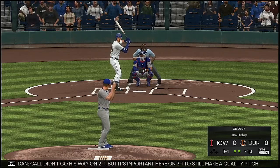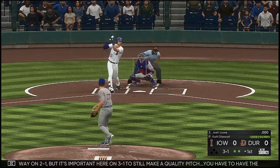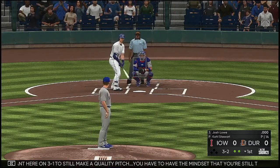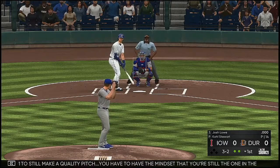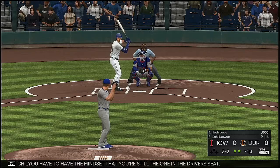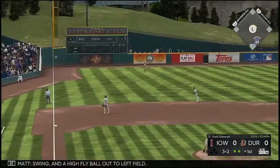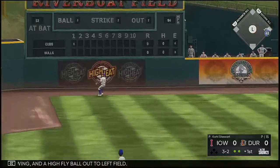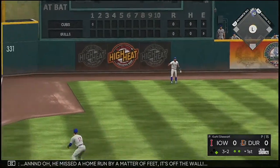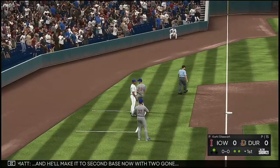Call didn't go his way on 2-1, but it's important here on 3-1 to still make a quality pitch. You have to have the mindset that you're still the one in the driver's seat. Now the 3-2 pitch. Swing and a high fly ball out to left field. And, oh, he missed a home run by a matter of feet. It's off the wall. And he'll make it to second base now with two gone.